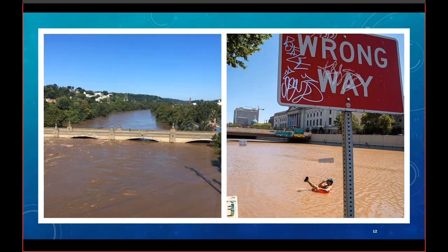Speaking of 100-year floods, here's how Jim likes to spend his weekends. The photo on the right is not a permitted bridge over water. It's actually the I-676 highway in Philadelphia after Hurricane Ida in 2021. Pretty crazy. The second photo is Green Lane Bridge, nearly submerged in the Schuylkill in Philadelphia. Thought those were pretty neat.